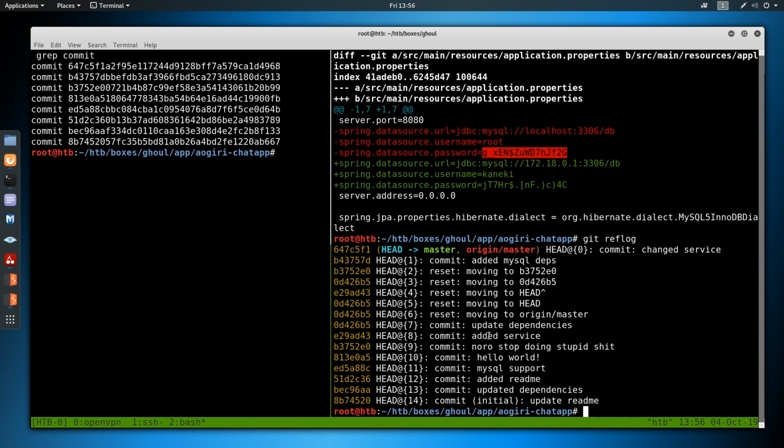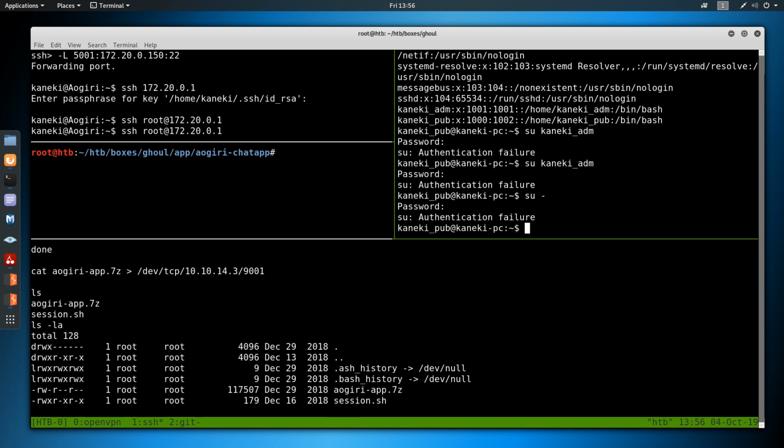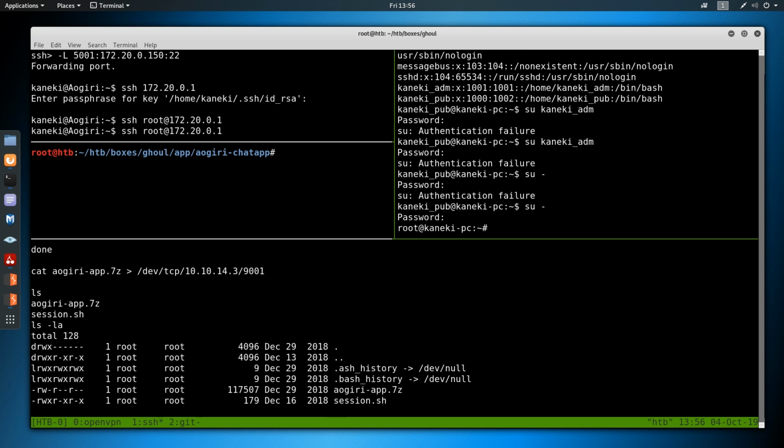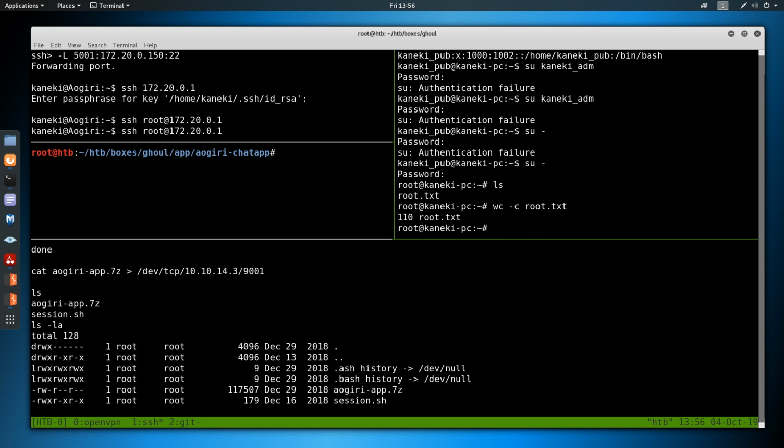Let's go back to this one and see what these passwords were. Git diff. And this is 7 something. Copy this. Su dash. Oh, there it is. Finally. So now we have root.txt. If we wc this, 110. I'm going to assume that is going to just be the hash.